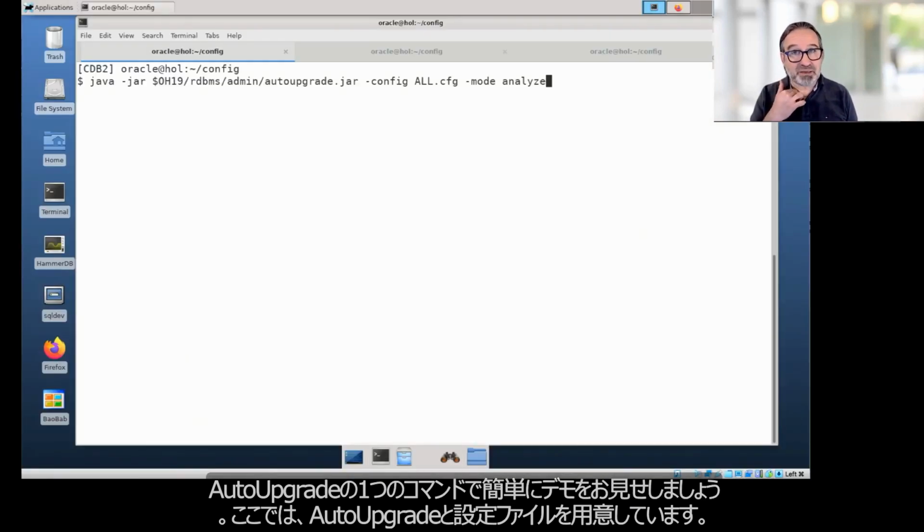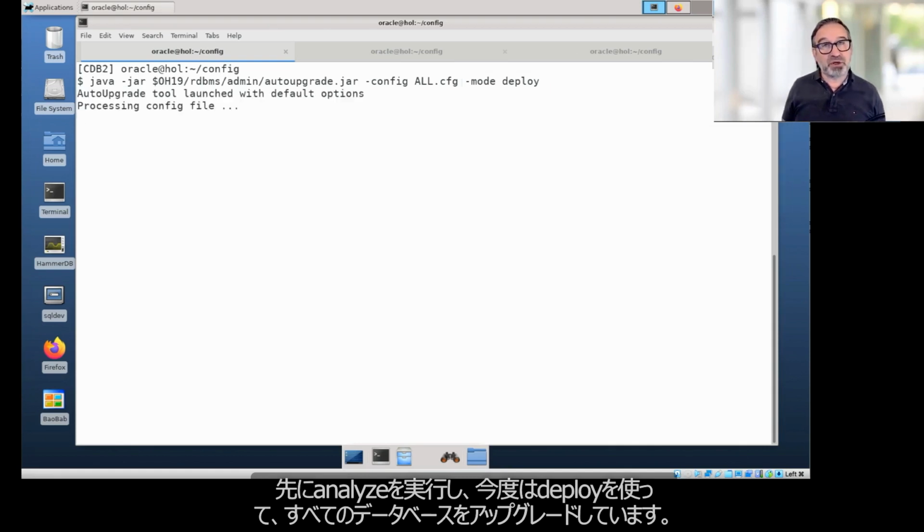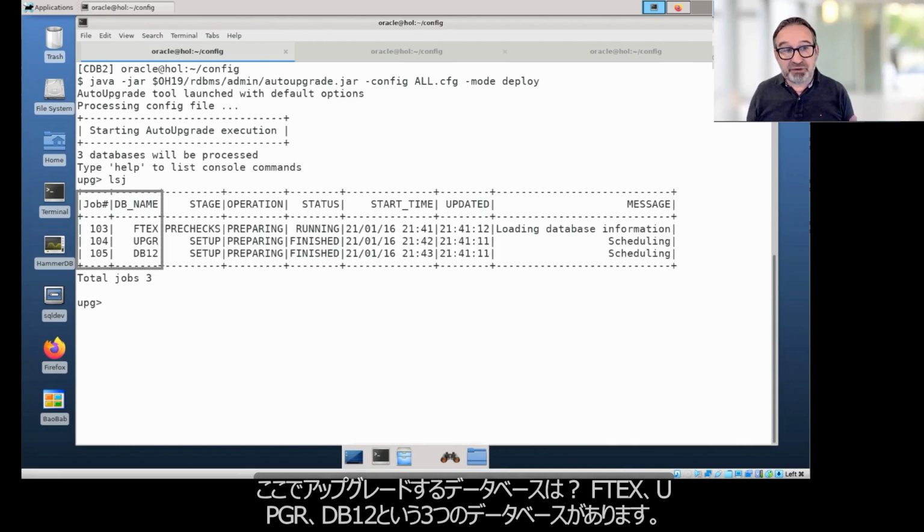AutoUpgrade, one single command. So what we do here is we have an AutoUpgrade on a config file. I run the analyze before. Now I use deploy. And with deploy, I upgrade all my databases. What databases do I upgrade here? You see I have 3 databases, FTX, UPGR, and DB12.